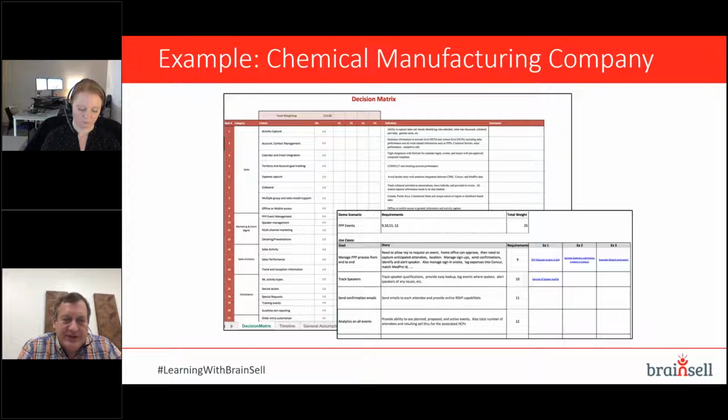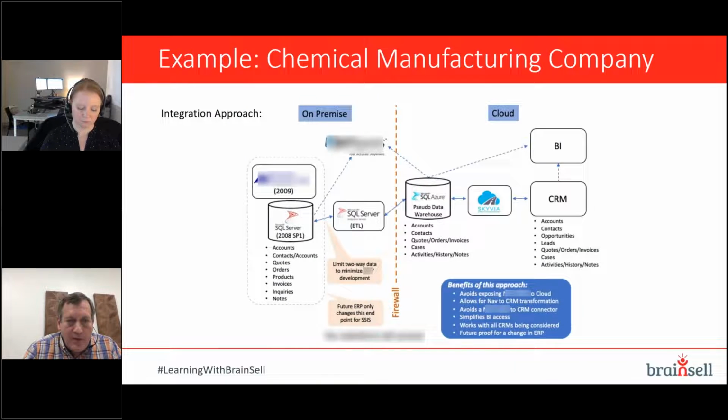Then we built out a decision matrix. So this was, again, using those requirements and then a scoring mechanism and then demo scenarios, so they could really start to see how each of the tools would address their needs. And this is just a template that we developed over the years that really helps each of the groups and teams get on that same page to address this.